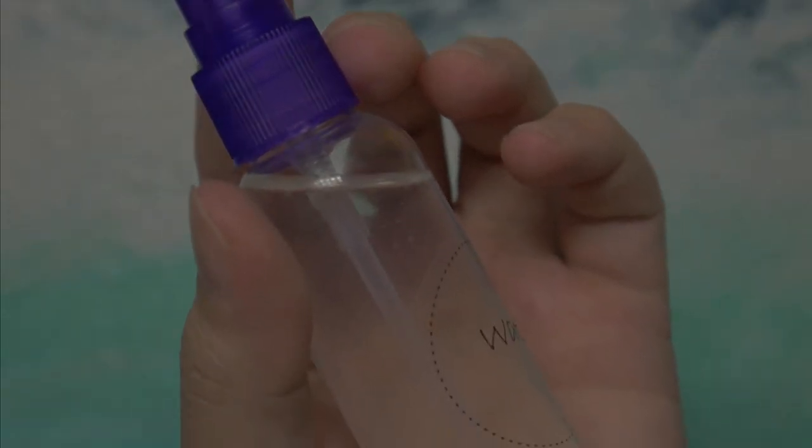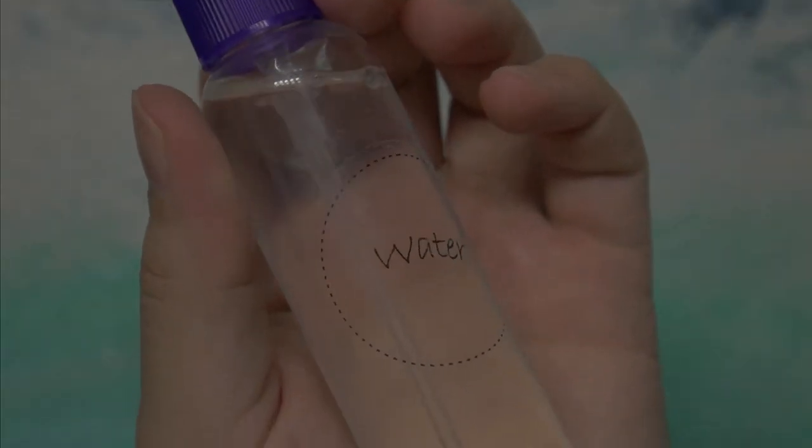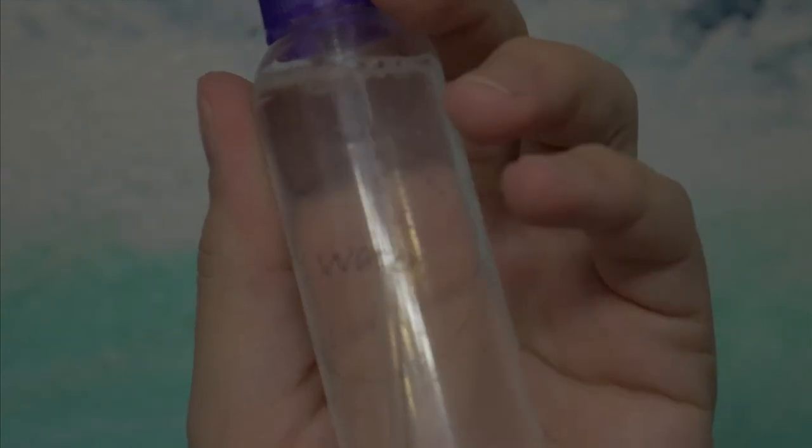Your next product can be considered a toner. A toner is going to basically help balance the pH within your skin, and depending on which product it is, it can target stuff specifically as well. But for the most part, you can either spray this onto your face like I do, or you can pour it onto a cotton pad and basically wipe and pat this along your skin.